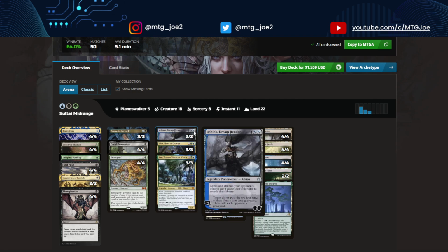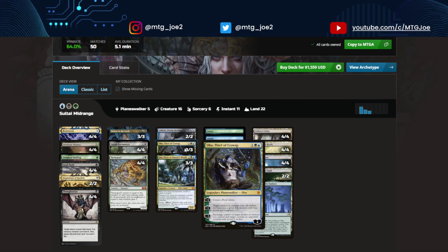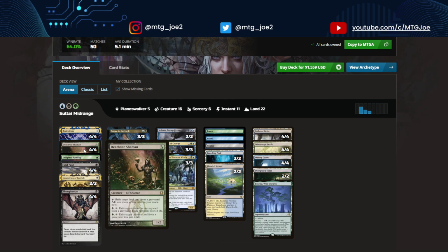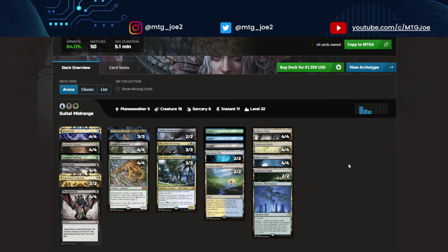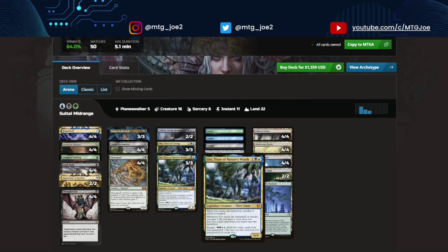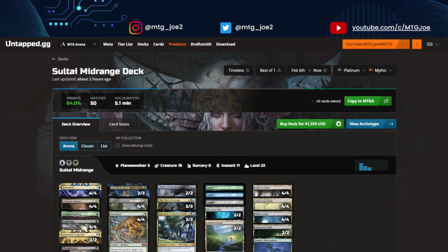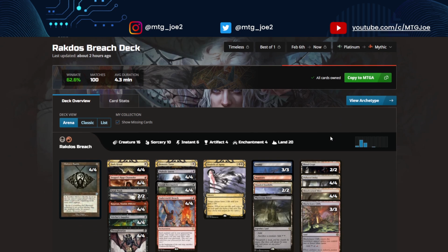Ashiok helps against the combo matchup, graveyard decks, stuff like that, which is nice. Oko's in here, and then some Uros. I think Uro's actually kind of bad. It's really slow against Burn. It doesn't really do huge amounts. It plays you into Bowmasters, and like every other deck's a Deathrite deck. So I think even just kind of shifting what you want, the Natural Order package is probably better, all things considered, mixed into there. We then go to Rakdos Breach, 62%.